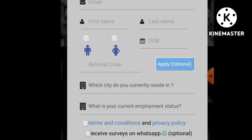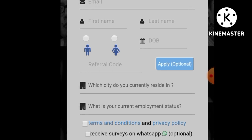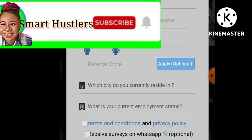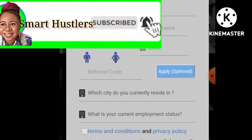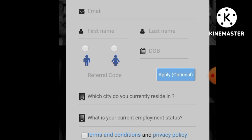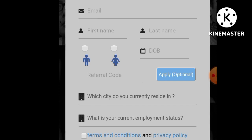Terms and conditions, accept. Receive surveys on WhatsApp. Now, this is optional. But I said I will tell you guys a trick to getting more and more emails, and this is one trick. Click on receive surveys on WhatsApp and put your number. You get to receive their surveys on WhatsApp.